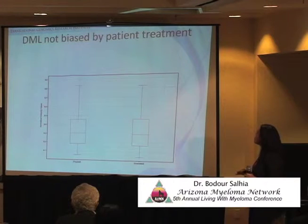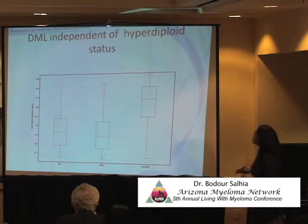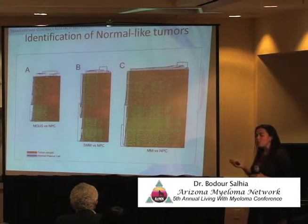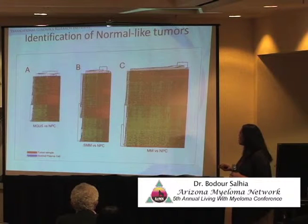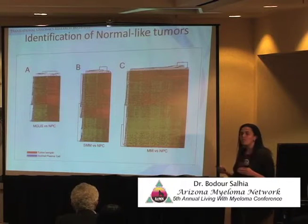Okay, these are just a couple of slides to show that this data was not affected by whether a patient was treated or newly diagnosed, because we had both types of samples in our cohort. It was independent of hyperdiploid status. We heard Dr. Stewart talk about a patient who is hyperdiploid versus non-hyperdiploid. In general, these changes were independent of common genomic aberrations that we normally hear or know of in myeloma.